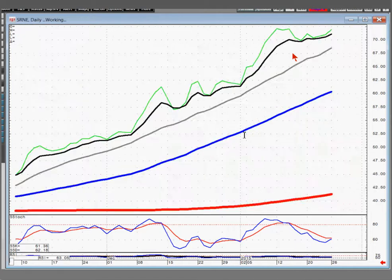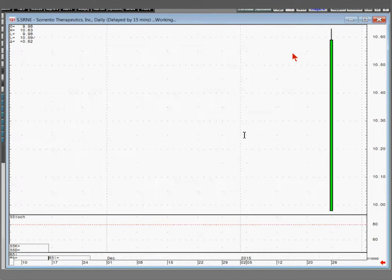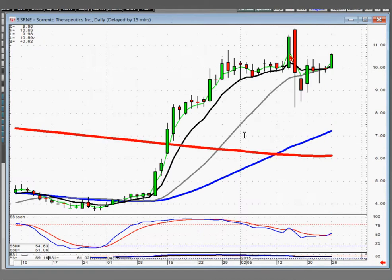SRNE was one that we shorted last week, but now it's turned around and getting ready to kind of be this slow curve to the upside. That's one to keep an eye on because if this next wave equals this wave, it means you've got about a target of 1650 on this one.